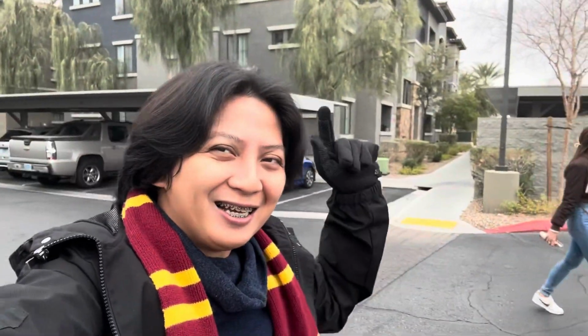Right now, guys, this is our fifth day, sixth day here in Las Vegas, Nevada. So, pupunta tayo ngayon sa mga iba't ibang mga tourist spots dito together with the gang. Ayan na sila. So, nagre-ready na tayo. And let's check it out. And I will update you later, guys. See ya!